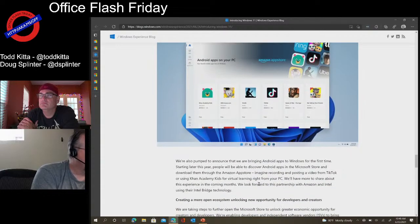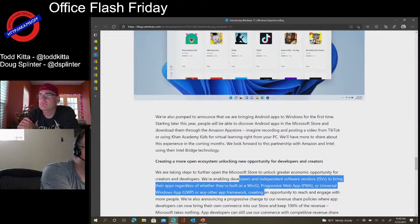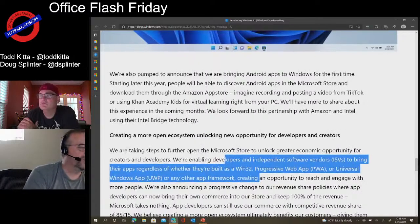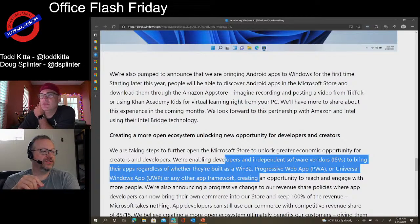Yep, here it is. So you can install ISVs and software vendors to bring their apps regardless of whether they're built as Win32, PWA, or UWP, or any other app framework. This means you can now deploy Win32 MSI applications through the store, not requiring people to re-platform. For the longest time, we've required developers to re-platform on Windows, or at least touch your app in some significant manner, right? And now you don't have to do that.